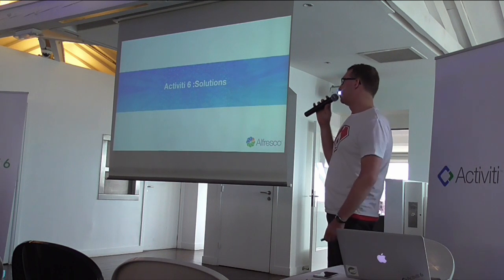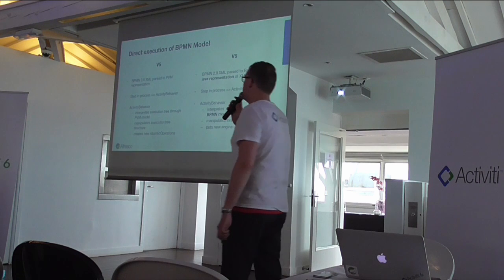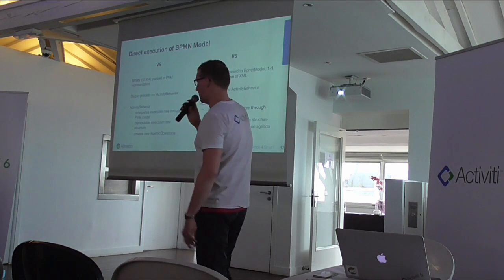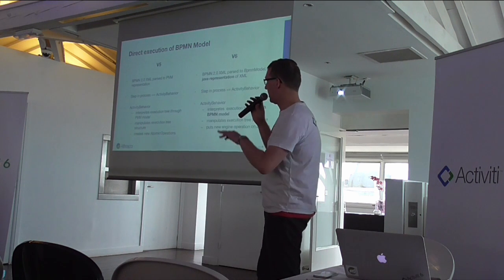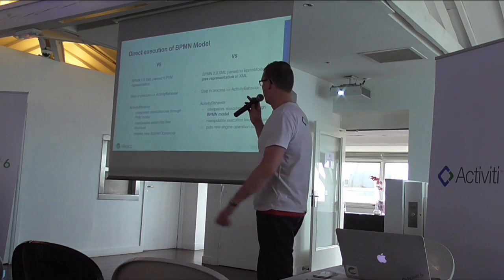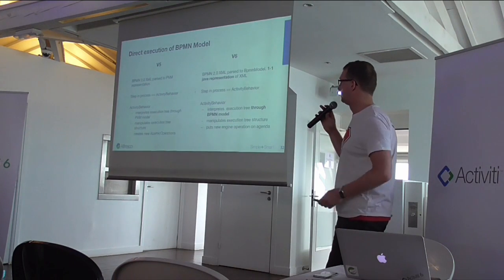So quickly, the solutions for that, I think I highlighted most of them, or hinted at least at them. So what do we do instead? You don't have to read it, you can say the one line: instead of parsing it to this internal model, that is completely gone from the code base. We use what we call BPMN model, the Java representation of your process definition. We use that directly in everything. It's very simple, very easy to reason about.